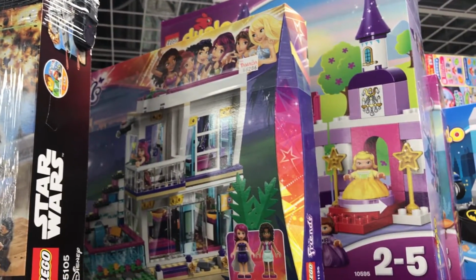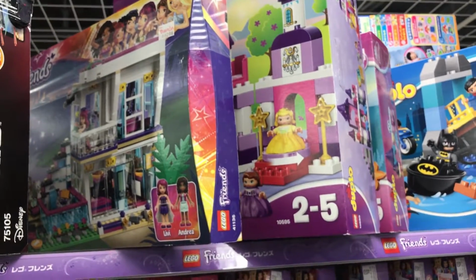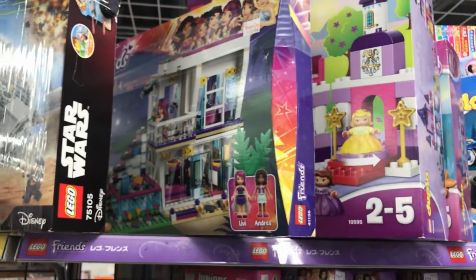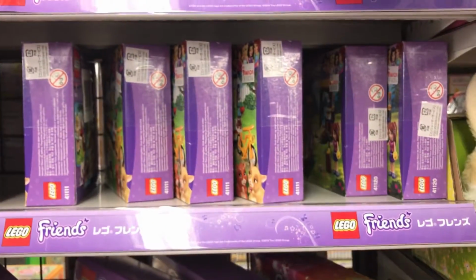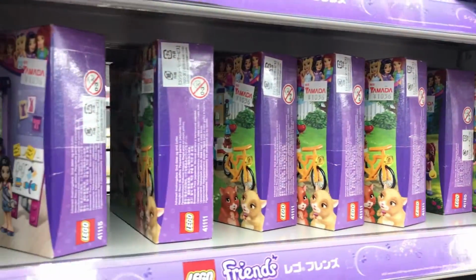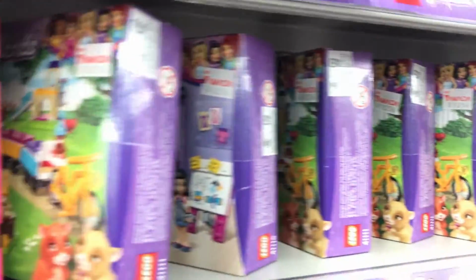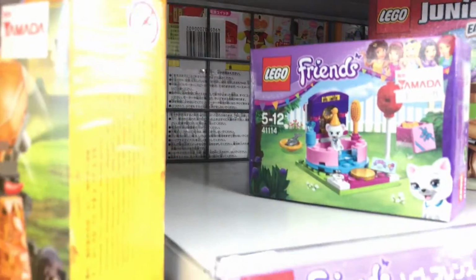Now we have some Friends sets, and actually just one or two Duplo. I don't see any other. Not big on Duplo here apparently. Your basic little starter kits for your Friends sets, pets as well.